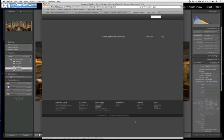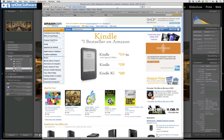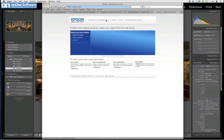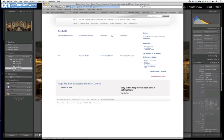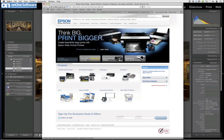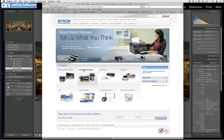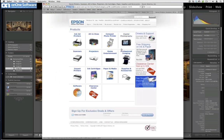And the Epson product. Cool. Oh, their website is slow. If we go to Amazon, we'll go to Epson because I don't want to sway anyone from buying from one place or another. If we go to Epson and we go to North America, USA is where I'm from, and we'll go to... where would it be? Scanners, ink, paper media, view other products. There it is, digital photography.